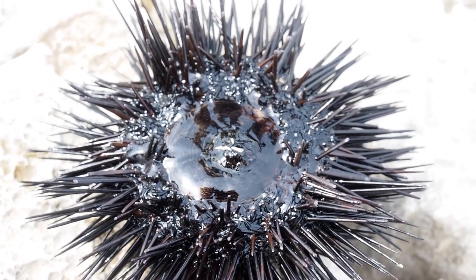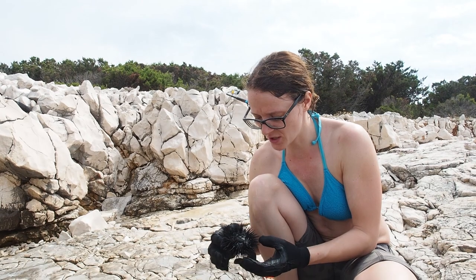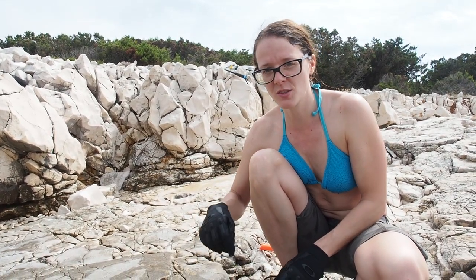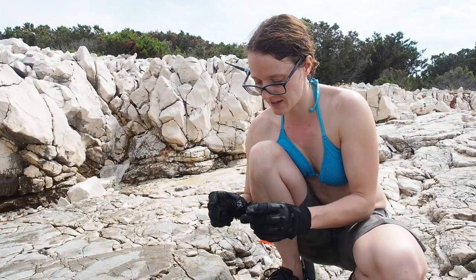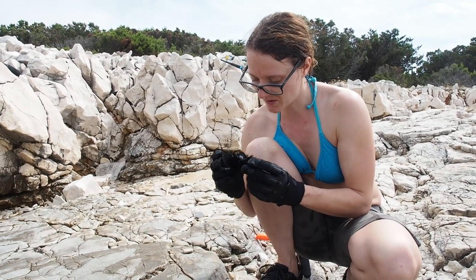And now I want to cut open the sea urchin, and I just make a circle at the bottom to be able to enter the inside of the urchin. And there we will find the roe, the eggs, which are edible.